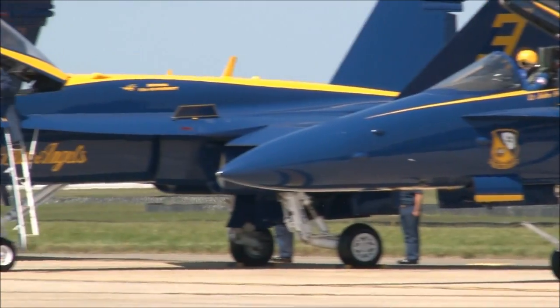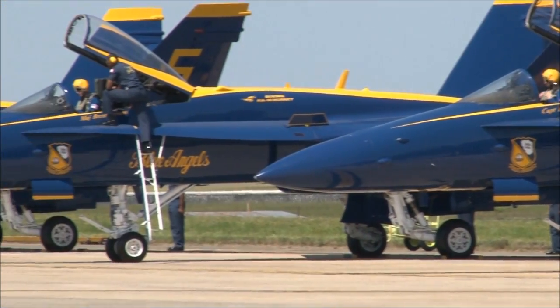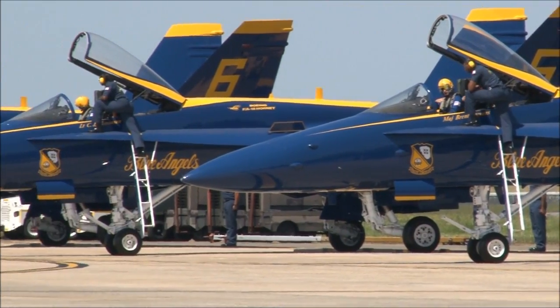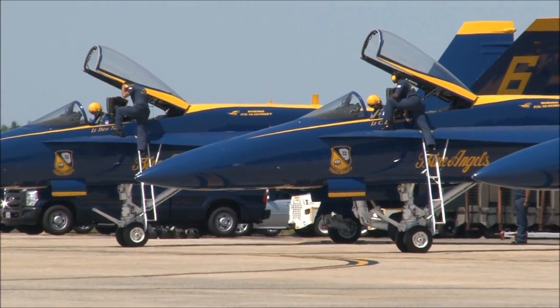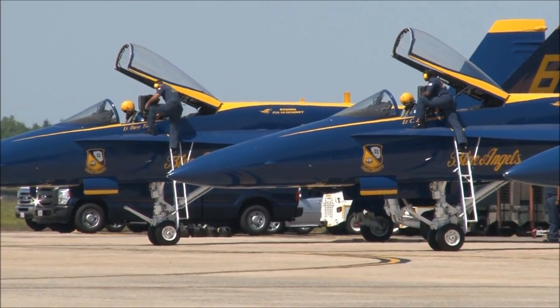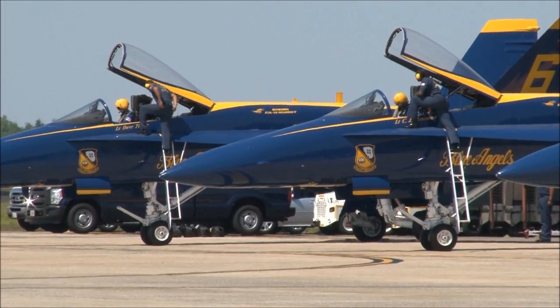In 1957, the Blue Angels became equipped with high-performance aircraft with the arrival of the supersonic F11F Tiger. In 1969, we received the McDonnell Douglas F-4 Phantom and flew this supersonic jet until 1974, when we transitioned to the A-4 Skyhawk. We are now in our 26th year of flying the highly sophisticated Boeing FA-18 Hornet.